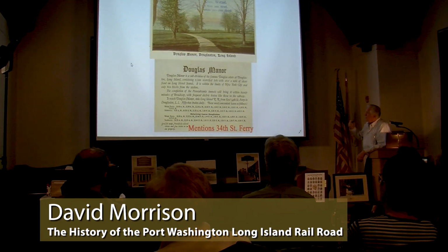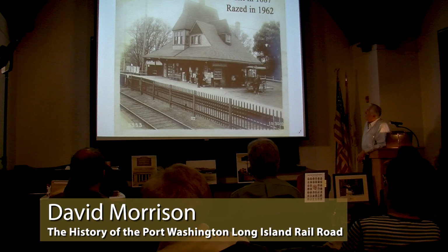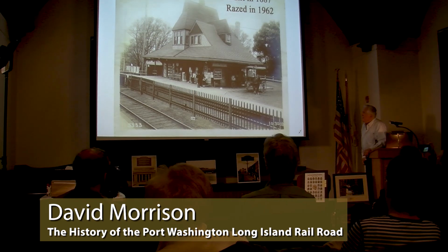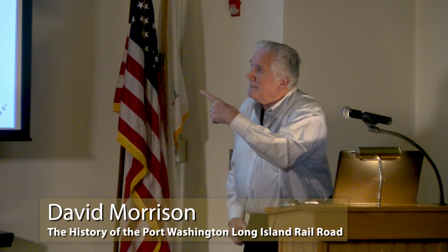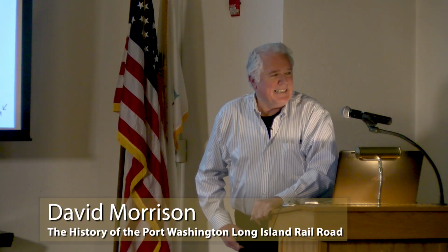In Douglaston, man, this was interesting. This was a promotional handout to promote people to come out to Long Island and to Douglaston Manor. What a beautiful station building was once at Douglaston. Look at the architecture on that building. It must have been built by the local people funding it, I think, because I don't think, Ed, do you think the Long Island Railroad would have built a station like that?